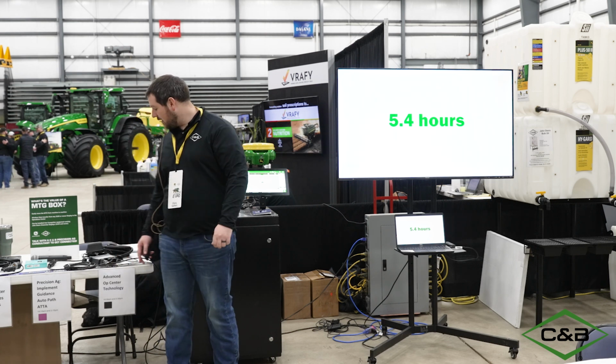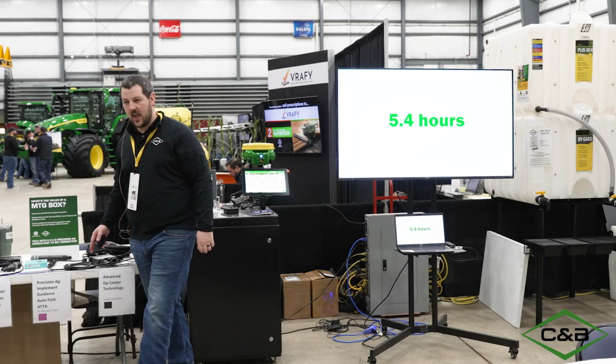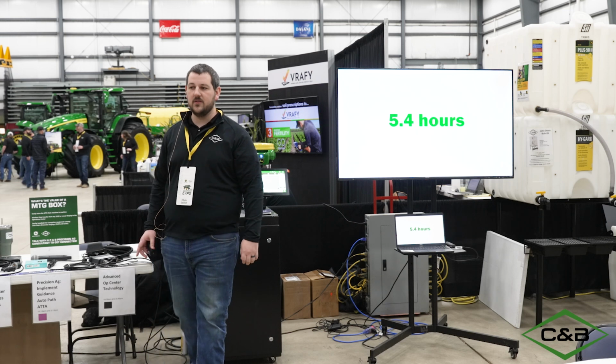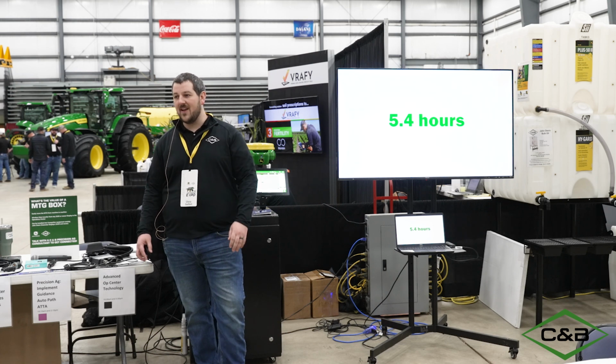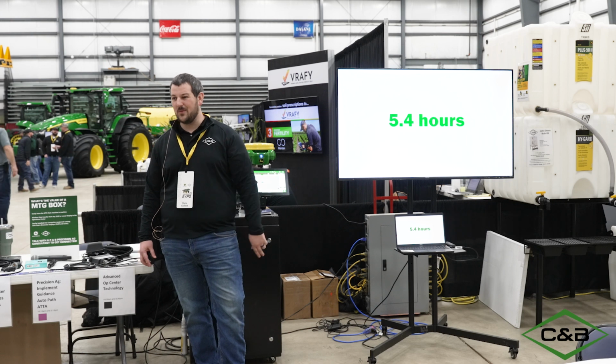That is all enabled by having a JD-Link modem in your cab. We aren't able to get those expert alerts without connectivity enabled. So it's a huge thing. Also, unless you're partnered with us in the Operations Center, we're not able to see that information either. So it really helps us on the service side of things, as well as helps you guys save money.